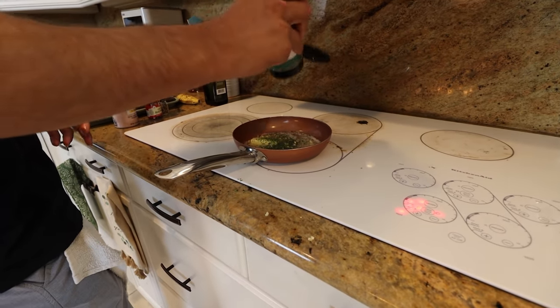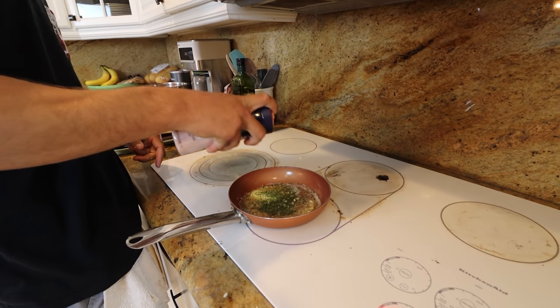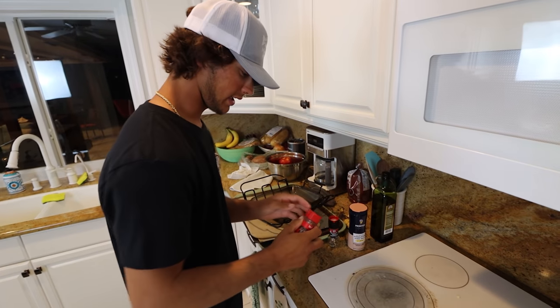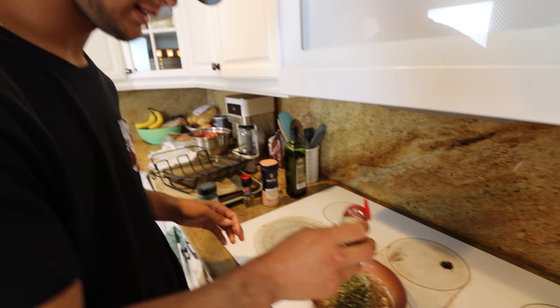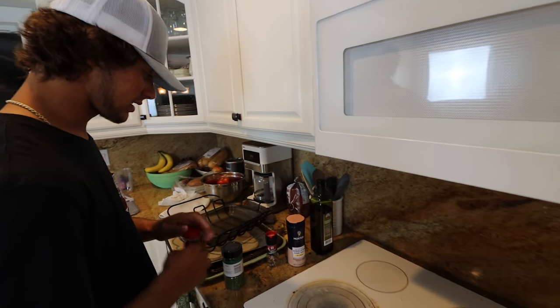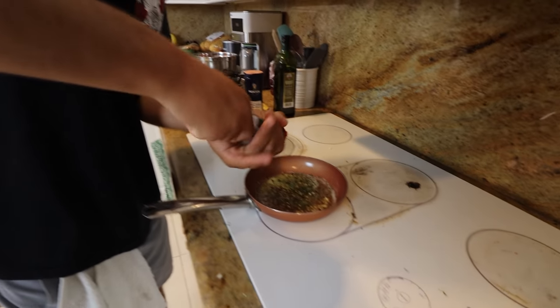And then we're gonna go ahead and add just a little bit of pink Himalayan salt, just a hair, and some crushed red pepper flakes. That's good. And then some fresh cracked pepper.